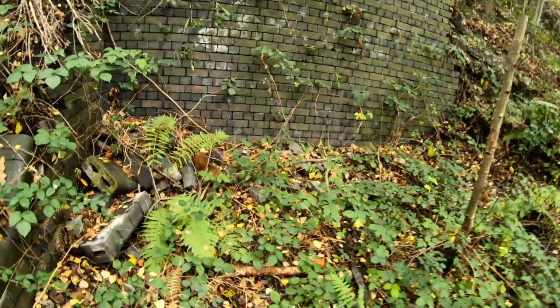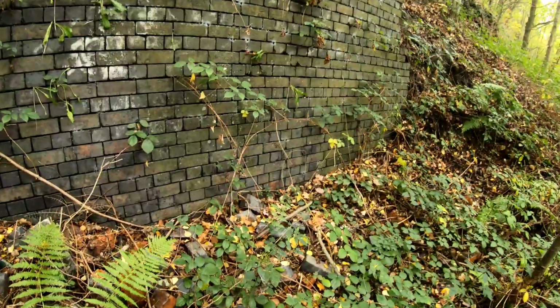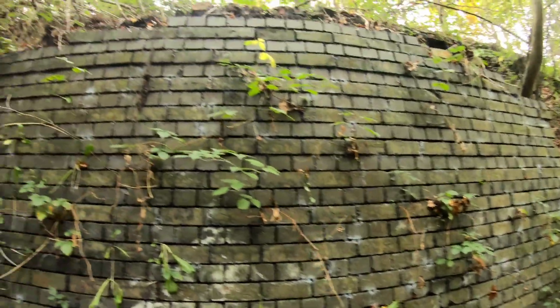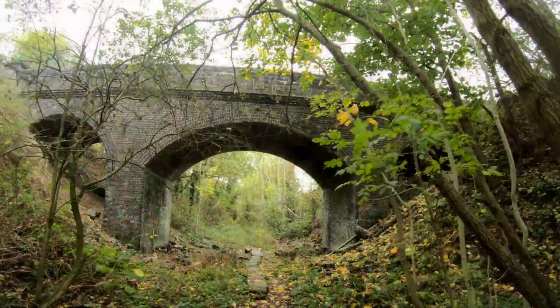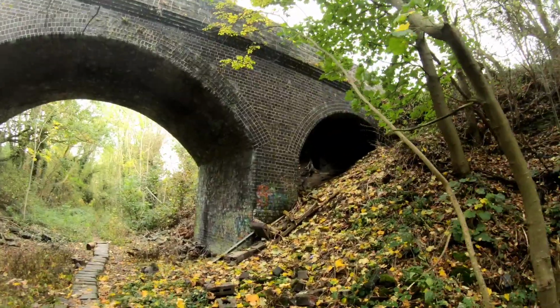Long gone now. Obviously I don't know when that was taken down. Guessing it would have been ultimately when the railway closed. That's walking back under the bridge. So three arches there.